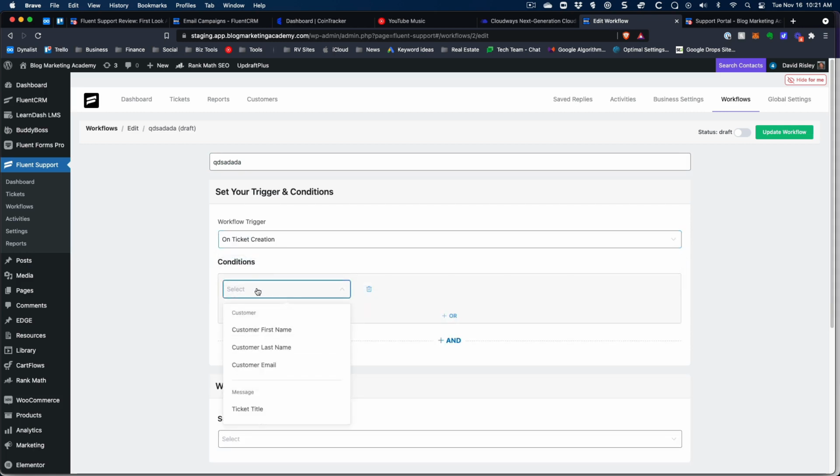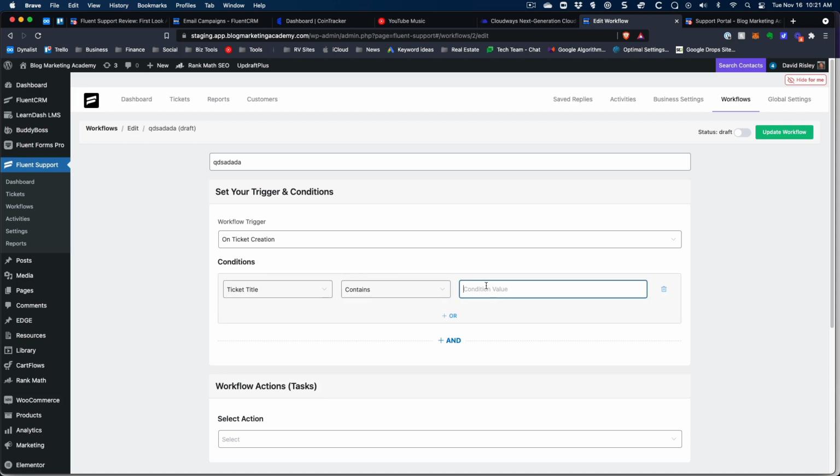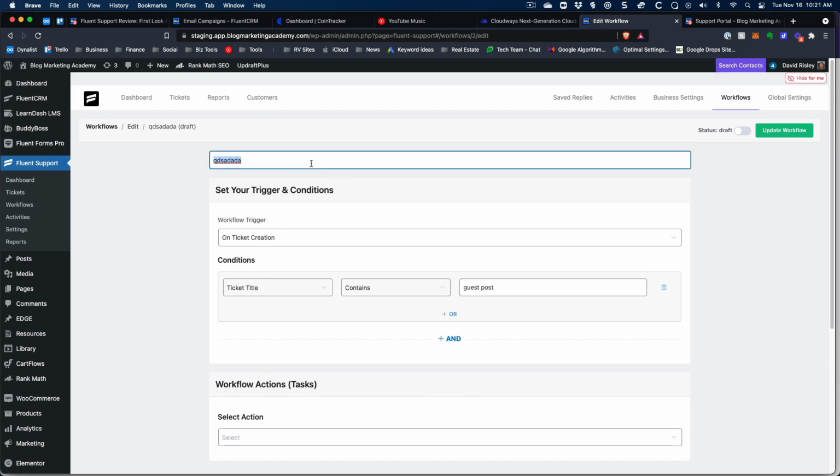And then you can set up a number of conditions. You select what you want to look at, based on which customer it is, if you'd like, the ticket title, the content, time ranges, priority, selected product. Let's just select, let's say, the ticket title. So anytime the ticket title contains something like guest post, because I get a lot of crap where they're asking for guest posts. So if they do that, they're probably spam, so I can automatically close a ticket if I wanted to. So let's say we're going to call this filter guest post crap.